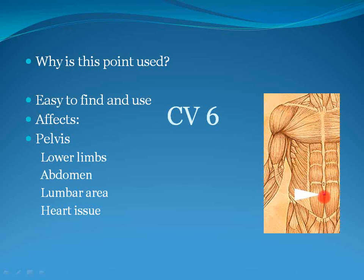Now another thing you can do is put a white patch, say, on CV6 and go to the back of the body over the sacrum and put a tan patch. That's if you're dealing with pelvic issues or sacral issues or prostate issues or the uterine issues. So these points are very powerful side to side as well as front to back. And also low bowel, because the bowels are all in here. The large intestine is in here.